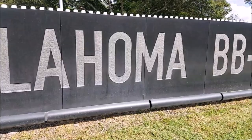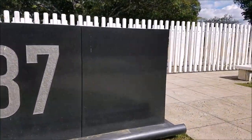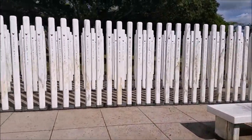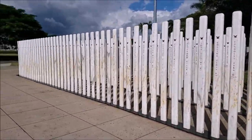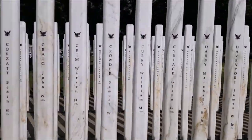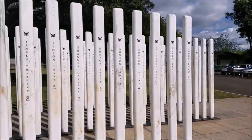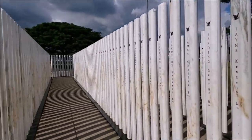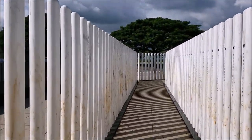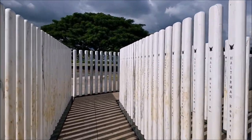Head over to Ford Island. You'll be greeted right on the outside of the USS Missouri with this memorial to the USS Oklahoma. Each of these marble sticks has the name of a fallen service member from the USS Oklahoma, and it's in the shape of the bow from the USS Oklahoma. And right to my back is where the entrance to the USS Missouri is. It's not far away, it's like 20 yards away.